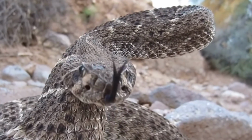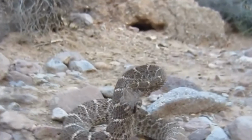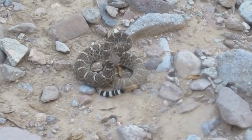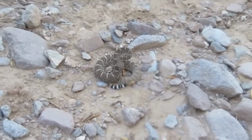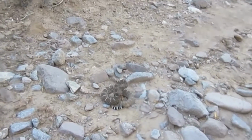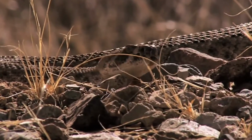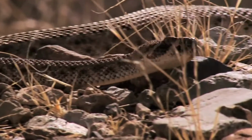But how does the rattlesnake's unique physiology aid in the behaviour, and why haven't other snakes been recorded exhibiting similar life-saving mechanisms? That's exactly what Arizona State University researchers set out to discover. For starters, it was clear that rattlesnakes' bodies are formed in a particular strategic position.